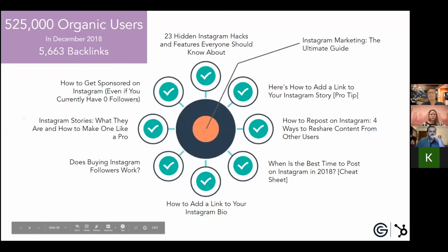So this is an example of a topic cluster within HubSpot. So we started with something like 14,000 blog posts that were not organized. And what that meant is that our relevancy was split in between all of these, rather than having clusters where we could say this is what's most important. So if you take this as an example, this is all about Instagram.